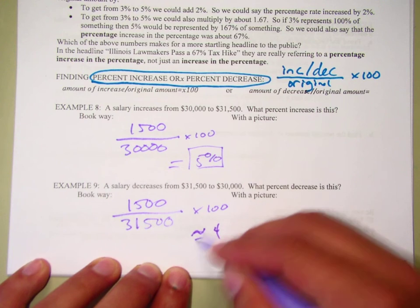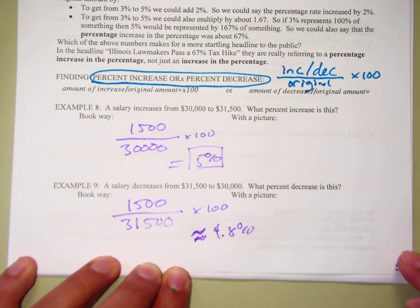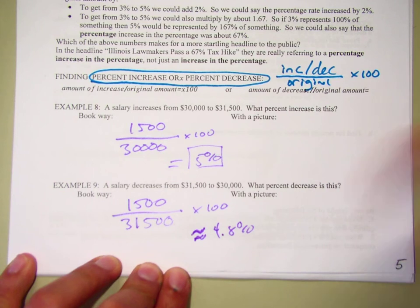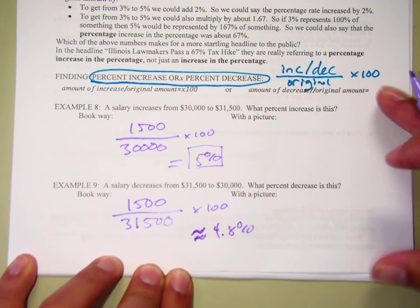About 4.8%? Yeah. It's not exact, right? That's rounded? Yeah, it's rounded up. Okay. So a little bit less. These are pretty simple, right, compared to the tax problem? Okay. Let's go to the next page.